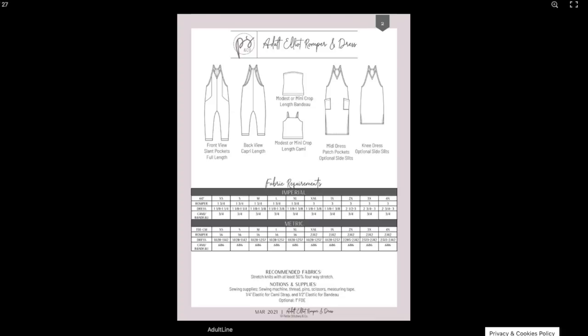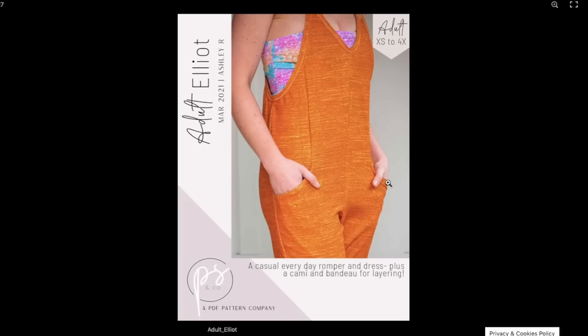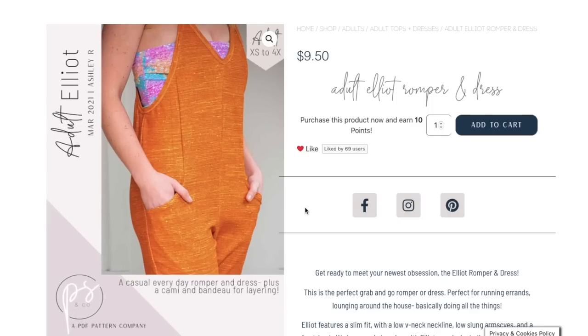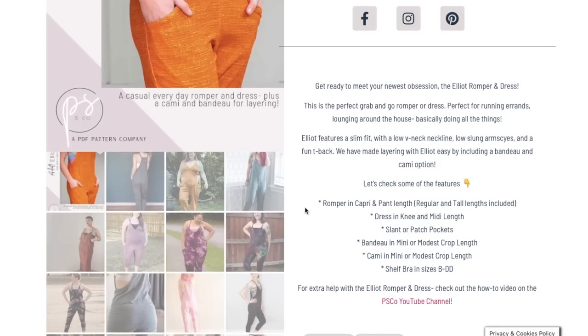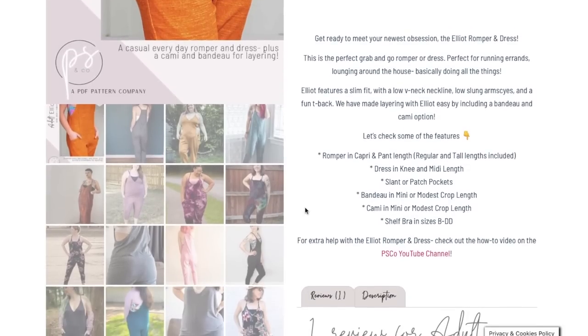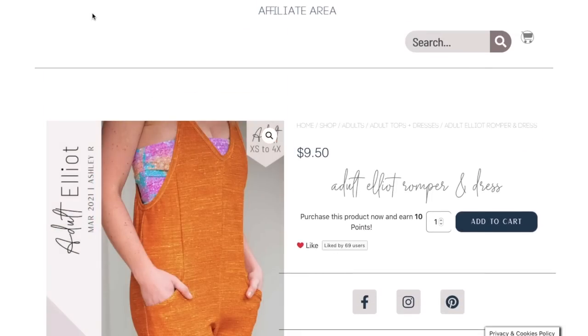So yeah, you might have to do some tissue fitting as you go along here, but I think it doesn't say drop crotch, which makes me think they don't want it to be that way, but a lot of the pictures look that way, so I don't know. Oh, and there's a review. Such a fab romper, great fit, and works well over a top, so it's versatile. I found the sizing to be spot on. Thanks, Jennifer.